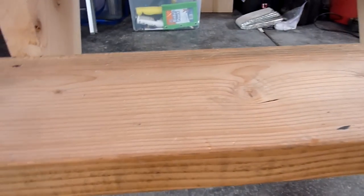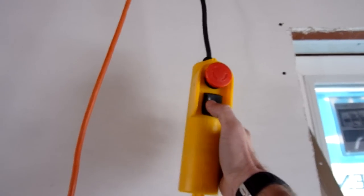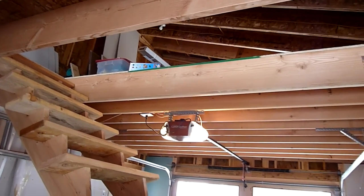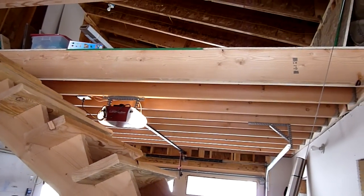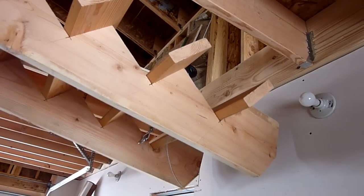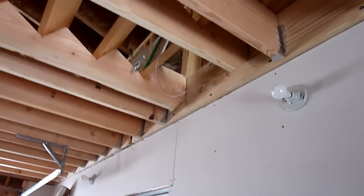I'll hook that winch right back up on there. Go right back over here to the remote, press the up button, and voila, bye-bye stairs, thanks for helping me get up to the loft. Now, you can go back to your sleeping area, and there we go.